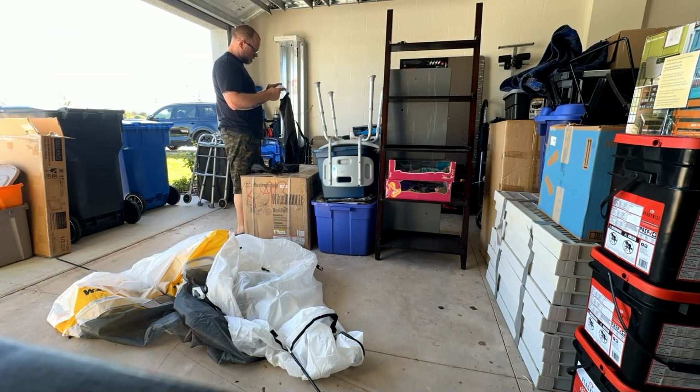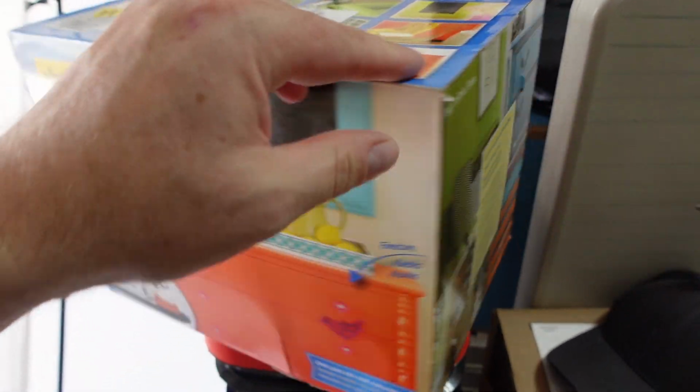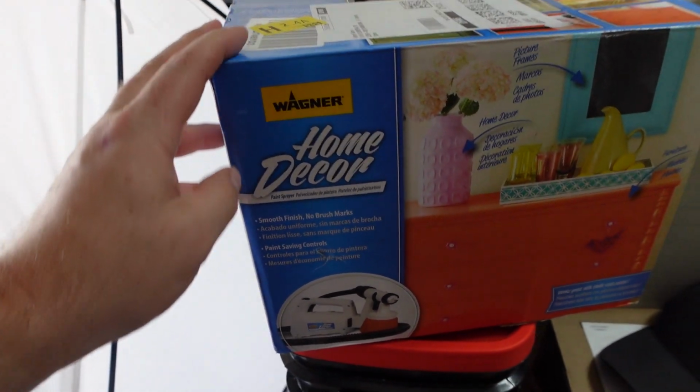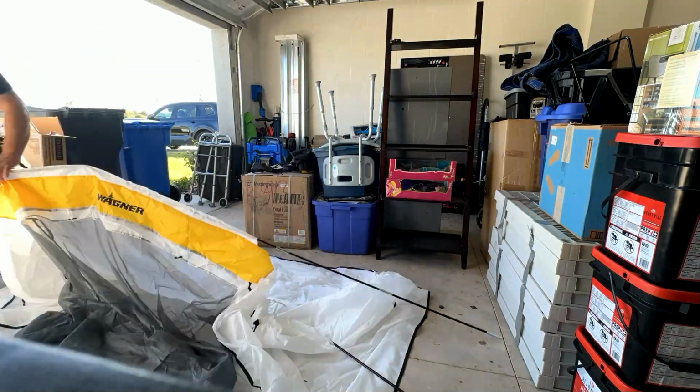I bought a Wagner home decor sprayer. It's designed for chalk paint, and I watched some videos ahead of time. It looks pretty simple. The setup is the most time-consuming thing. This tent I struggled with. I'll put some of that video in as I'm talking.